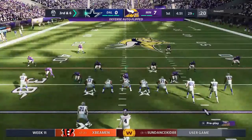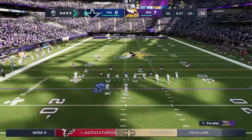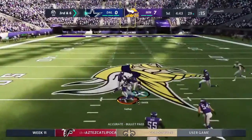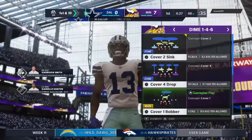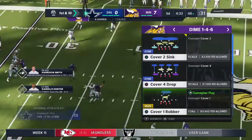And they insert their dime package, 6 DBs here on 3rd and 6. Expecting pass all the way. From the shotgun, it's Prescott. And he's able to hook up with Michael Gallup. And able to get this one across the 45 before he's brought down. 17 yards on the play there, and the Cowboys have a 1st down.